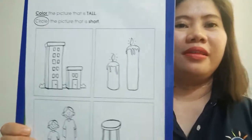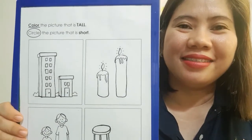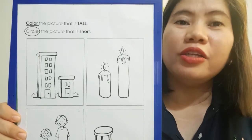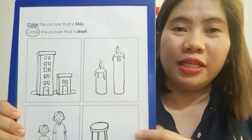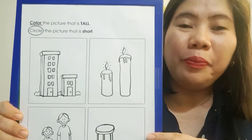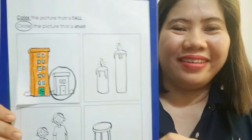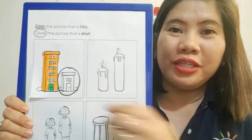Okay, here. What can you see? We have two buildings. Can you help Ms. Aloha to color the building which is tall and circle the building which is short? Here, we color the picture that is tall and circle the picture that is short.